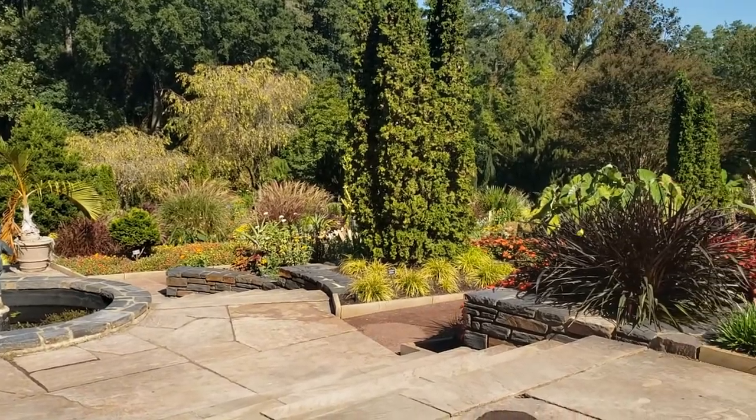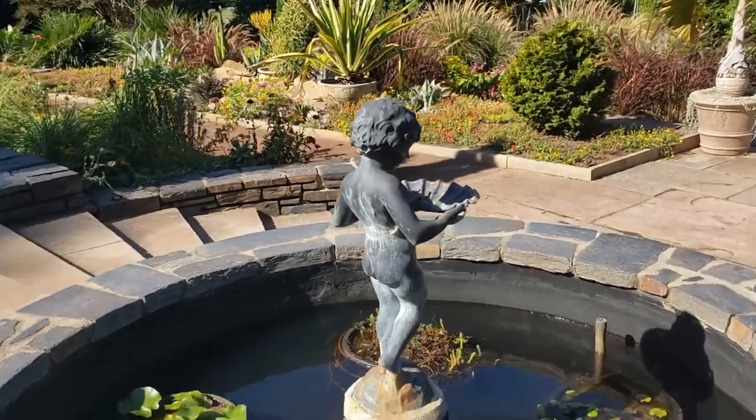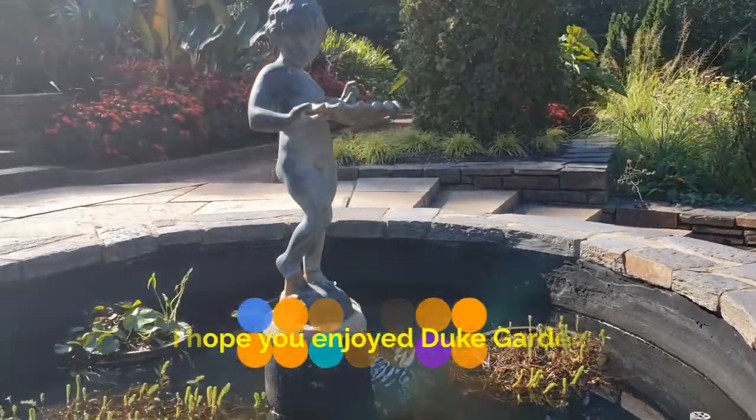It's hilly. You will definitely find a lot of nooks. When I say that, it's just really a lot of places to hide, and it's a nice romantic date spot if you're thinking about coming here.